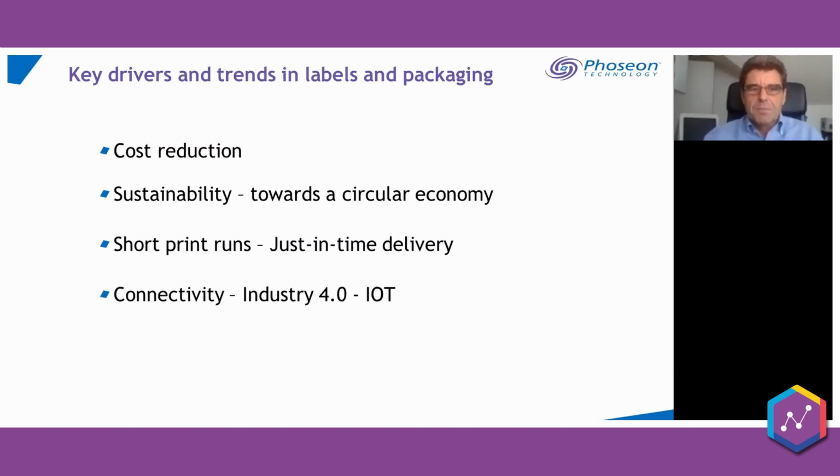Thereby, in the era of digitalization, we can see it all around us. Connectivity and Industry 4.0, or the Internet of Things, is definitely a key driver, and it's accelerating more and more. And of course, quality. And quality is already on a super high level. Quality is almost taken for granted, but you have to maintain it stable, and that's where definitely we can contribute to help the market to control it better.